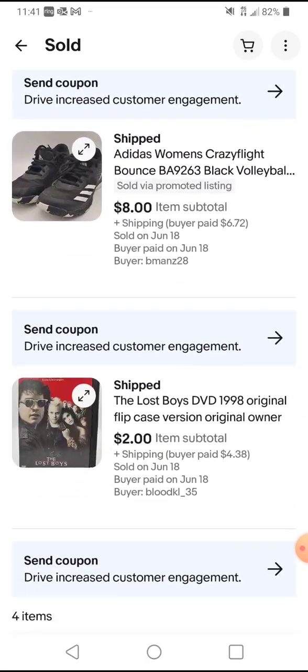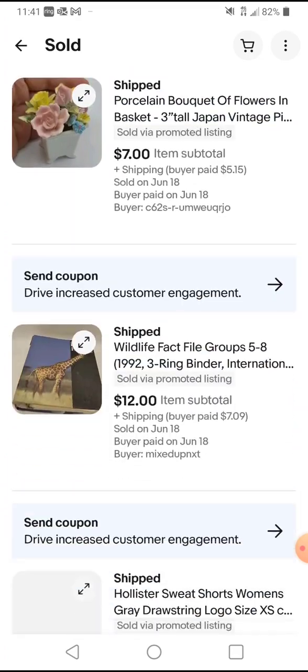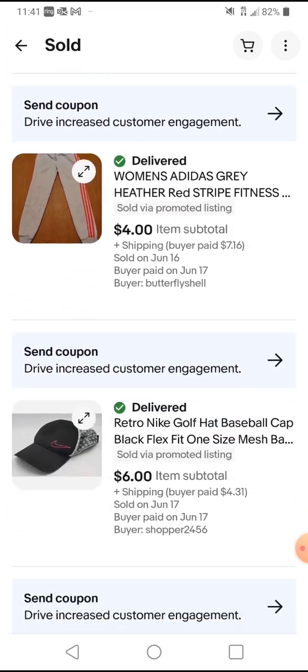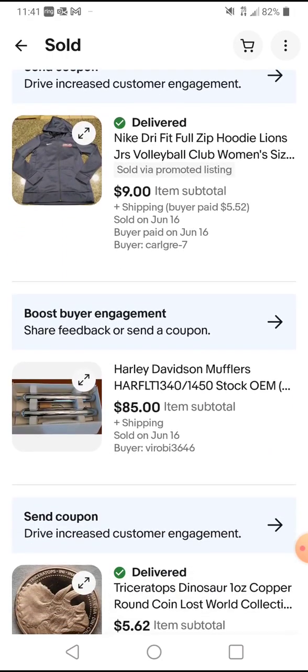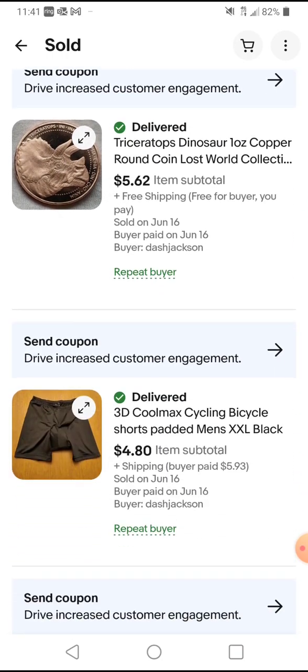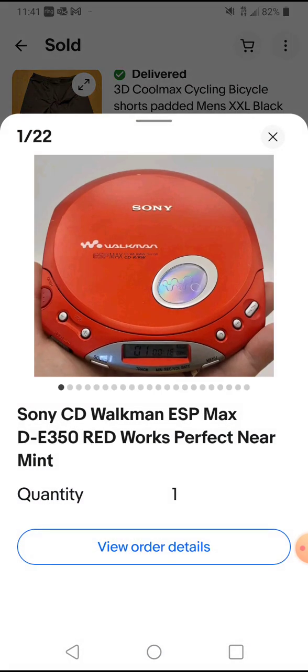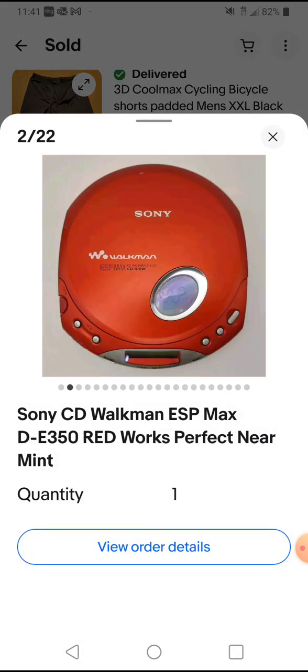What else did I sell from the garage sale? There's my other sales here. There's some old clothes. If you run into clothes that are sport related, pick those up, anything like soccer jerseys, that kind of thing. This was the first thing that sold from the garage sale. This was cool. This was $5. I just saw it and thought it was cool.